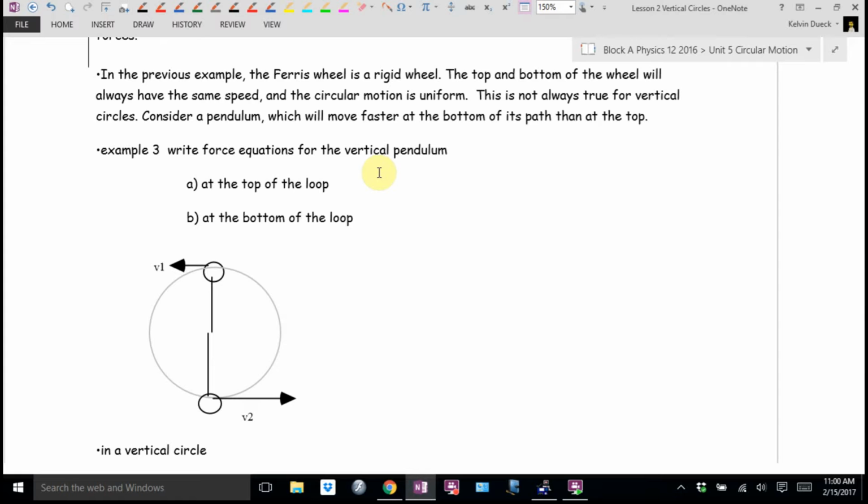So, example 3 says, write force equations for a pendulum, the little string toy that I was just spinning. First of all, at the top of the loop. Okay, let's do a free body diagram. What are the forces acting? Actually, let's do the bottom first. The bottom is easier to wrap your brain around. What are the forces acting at the bottom?